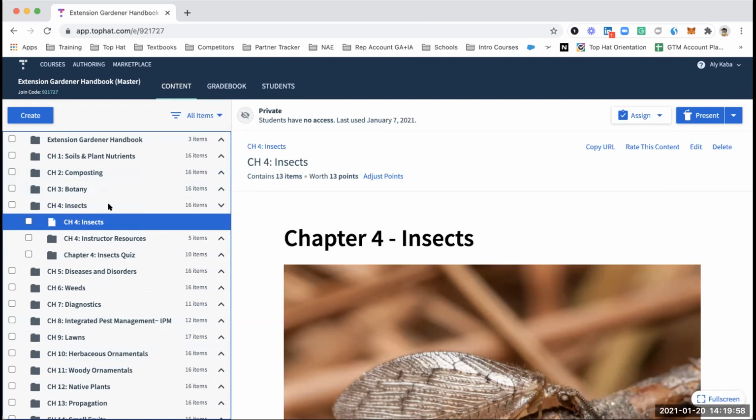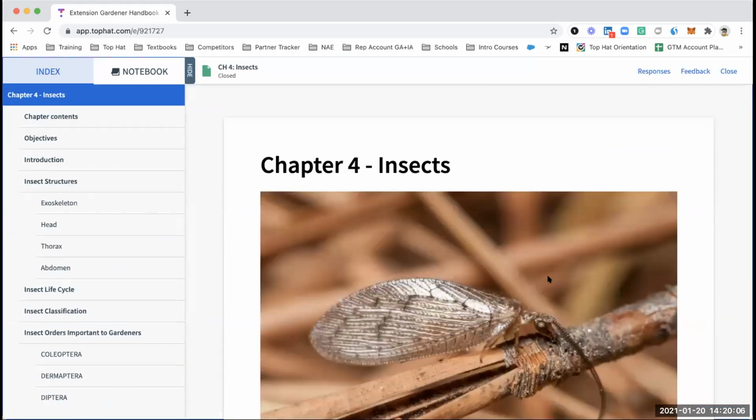All right, so I'm going to first go through the chapter itself. Here on the right side, you'll notice there's a full screen mode. So from the student's perspective, as they're reading and they open up the chapter, they're going to notice two things.